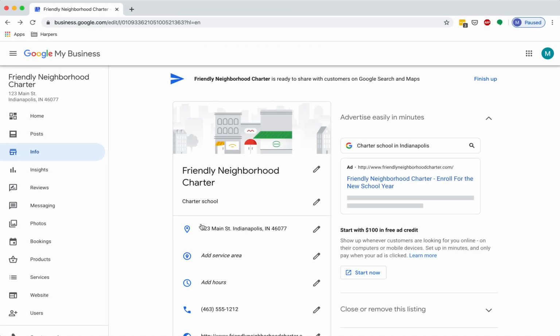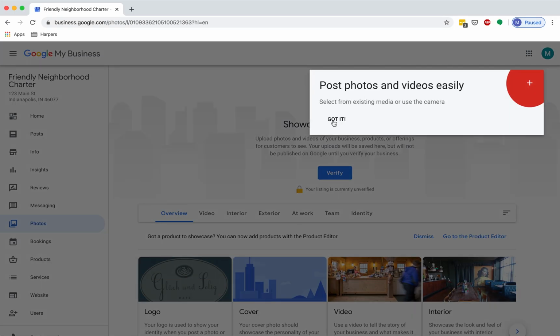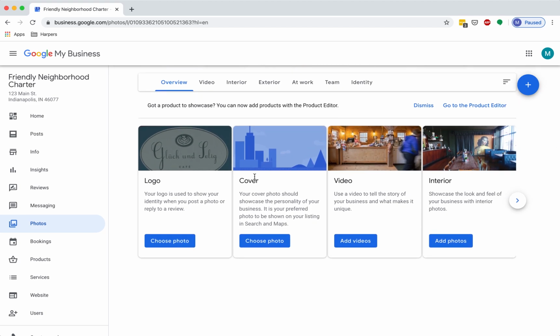After you get your map set, let's look at your photos. This is a fantastic opportunity to make a positive first impression. You can upload a logo, photos of your campus, students, you can even upload video. But be intentional about what images you want to share. We're not trying to overwhelm people with a huge album. Select photos that give people a sense of who you are and what makes you special. We're trying to make families want to go from searching for you online to connecting with you in the real world.